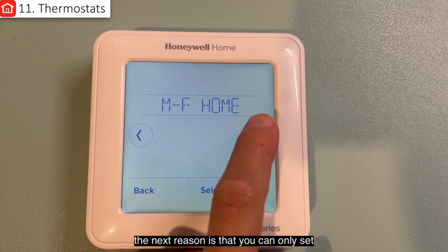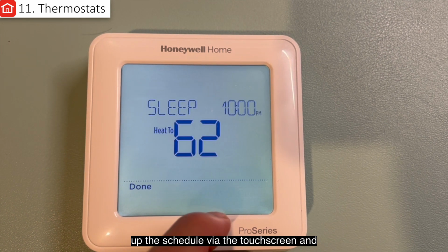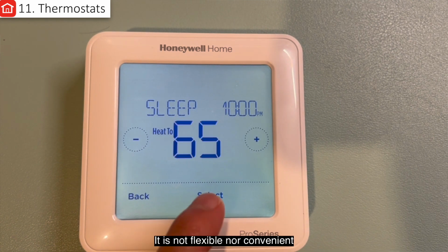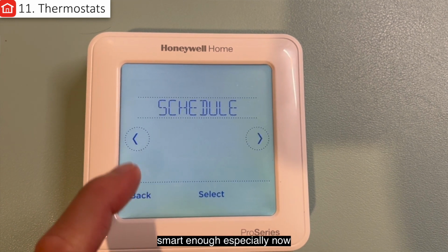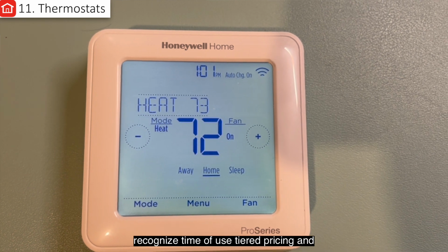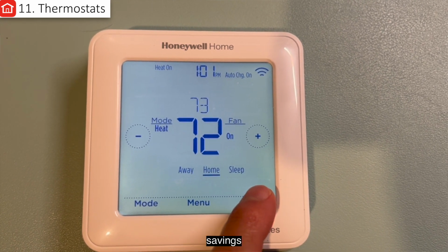The next reason is that you can only set up the schedule via the touchscreen and control it via the Ring app. It's neither flexible nor convenient. A third minor reason is that it is not smart enough, especially now. More smart Wi-Fi thermostats can recognize time of use, tiered pricing, and local community saving programs for extra savings.